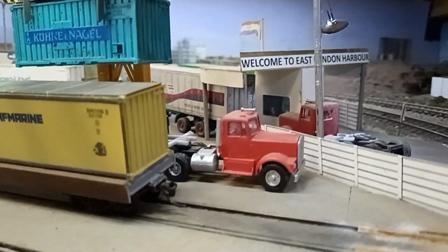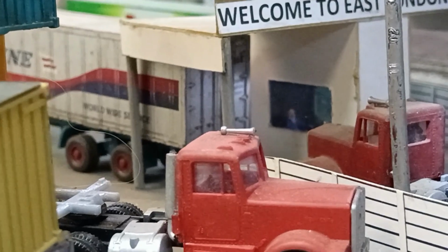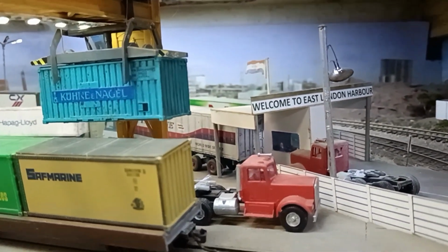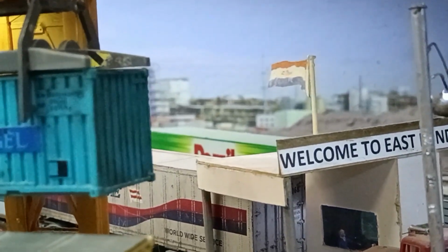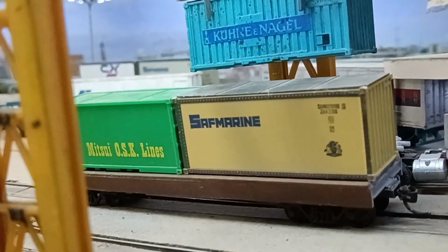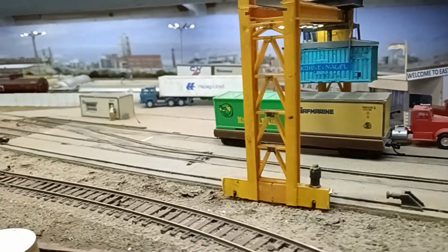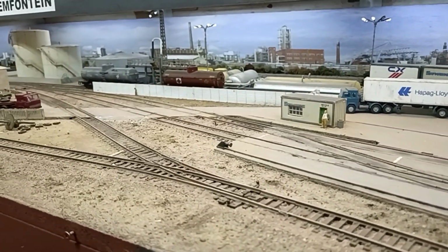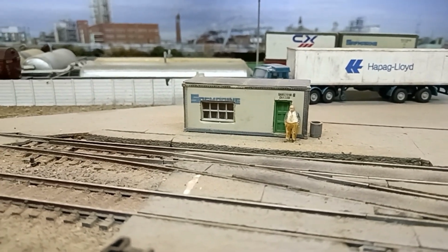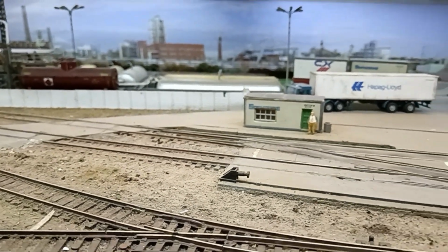Here we see the entrance to the harbour from the roadside, and we see a customs officer sitting inside the office, and above we see the date in which this is set, 1980 to 1990, with the old South African flag. Then we also see the container terminal right next to the customs office, and there is the boss of the container terminal in a shabby little office converted from an old container.